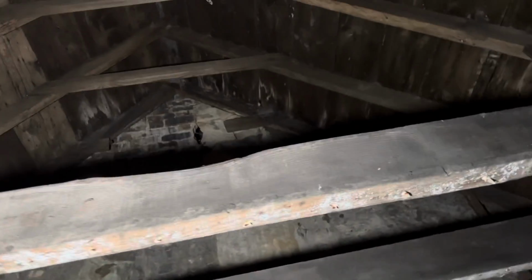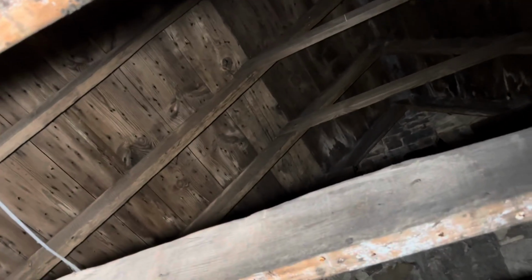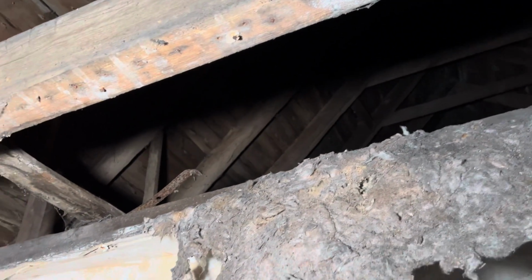Oh, no, look up there. It's got a wooden roof. The tiles must sit on the outside of that. But yeah, it's good, isn't it? What the hell was that? What moved up there then? Something made a noise up there then, I didn't like it.